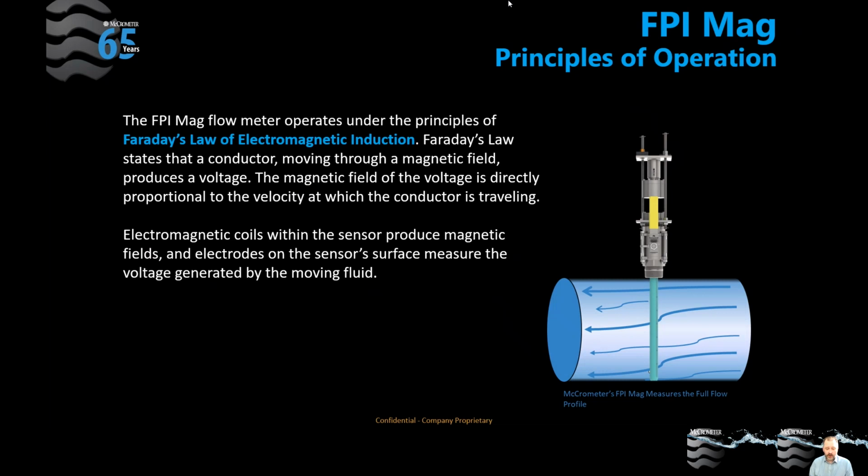The electromagnetic coils within the sensor produce the magnetic fields, and this allows electrodes on the sensor surface to measure the voltage generated by the moving fluid, in this case, water, of course.